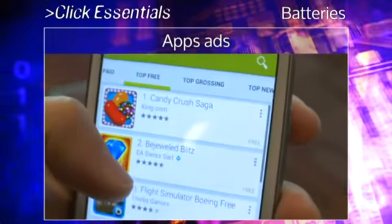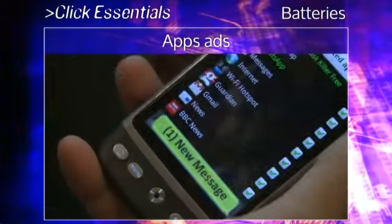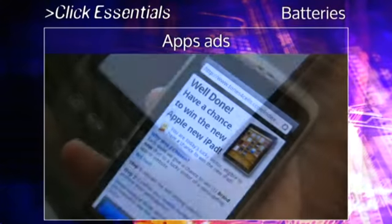And on the subject of apps, free ones are generally more power hungry than paid for ones, and that's because of the ads that they're constantly pulling down.